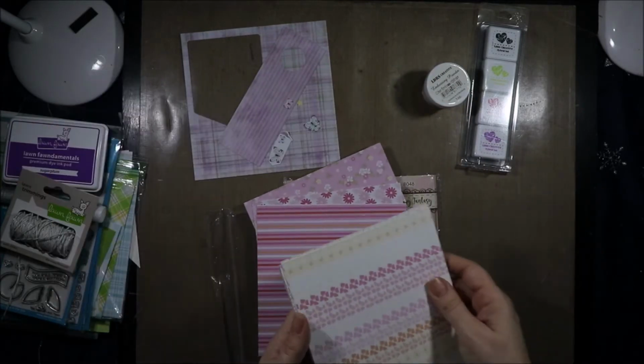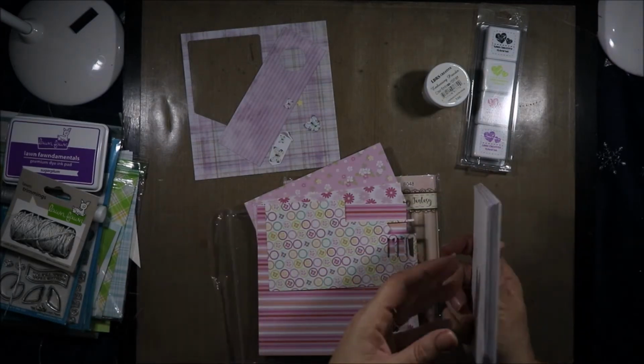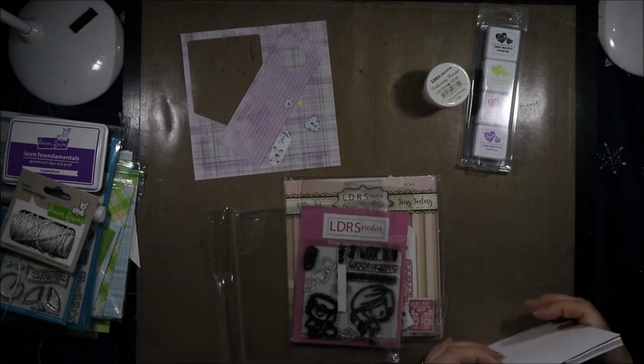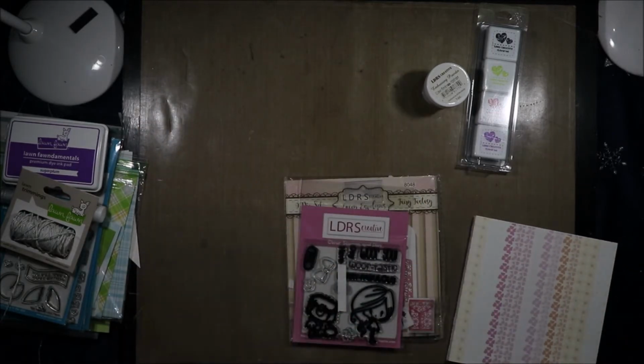So I still have a lot of this paper left that I can use, and I know I did use some on the cards for that month, and I have used some recently. I'm just trying to remember what the card is, and I know it was very recent, but I cannot for the life of me think of what it was.